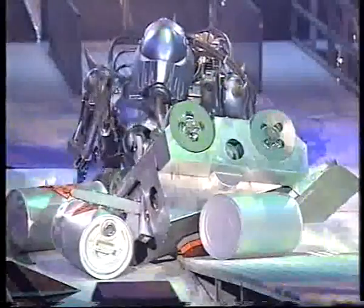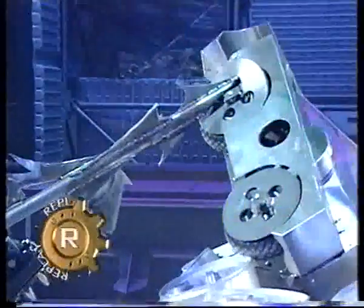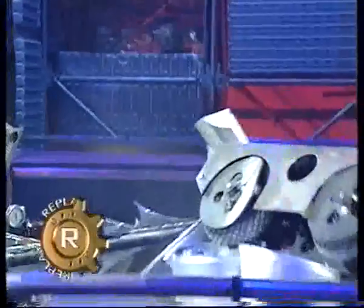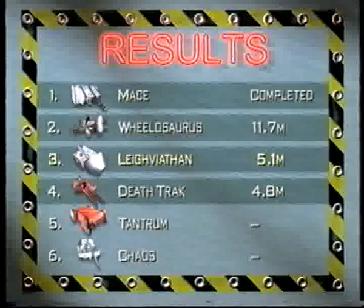What a nightmare. Have they done enough? Anxious moments. Sir Killalot simply lifted it up like a leaf, and they're slammed. I think they've done enough, though. Yes! 5.1 metres ahead of Death Trak.